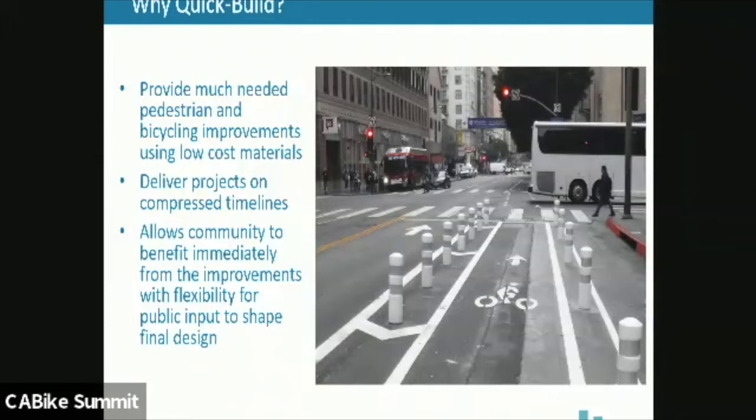And the other thing about the quick build is that this project is now going to become a permanent project, which just broke ground this week, Monday, where they're going to install curb medians for protection. That is a reason for doing quick builds, because you can get the improvements on the ground sooner rather than later with the goal of making the improvements permanent to protect the pedestrians and cyclists.